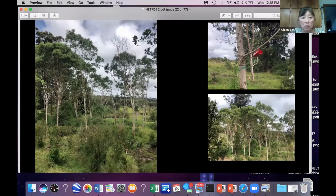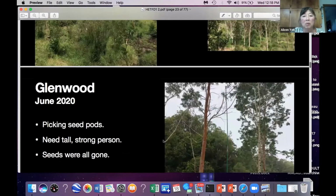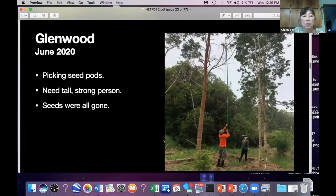And you can see that red, this little red thing is a delta trap. We put out 3 things: a delta trap, which has a sticky thing in it, sticky paper. Or this is a picture of them picking seeds in 2020, or picking the seed pods. Trees were tall. It was pretty hard picking, but we did pick some, but most of the seed was not good.